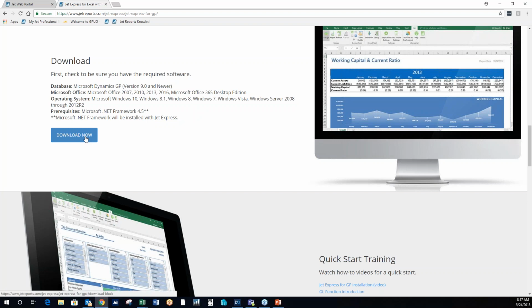And so once you click the download now, what it does is it asks for your information, and then you just make sure you give it a good email address. You're not going to get spammed or anything. But once you do, it's going to provide that download for you.